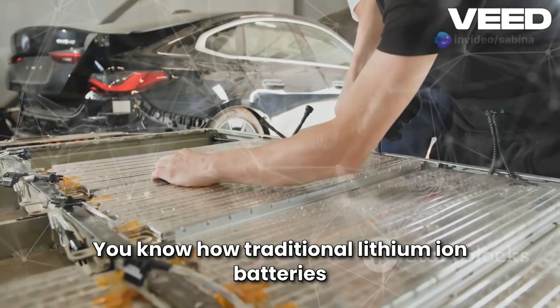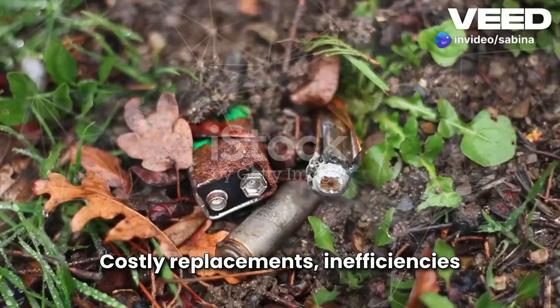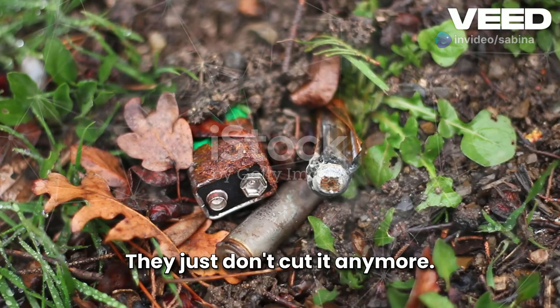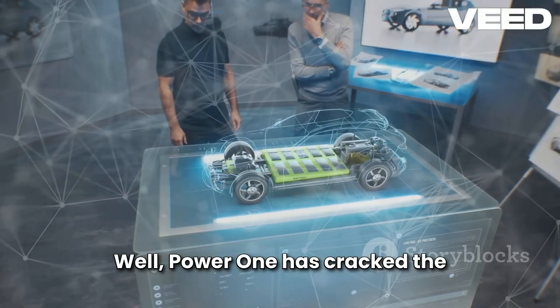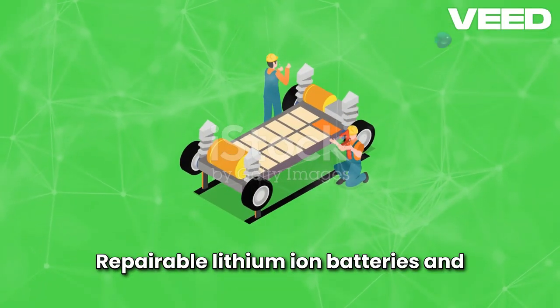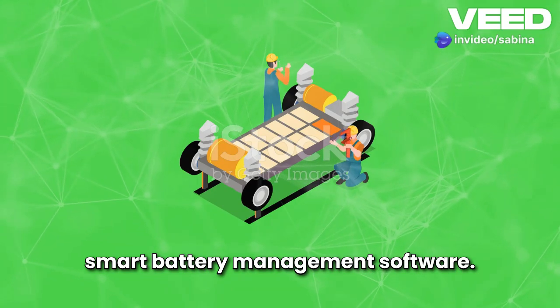You know how traditional lithium-ion batteries can be a bit of a headache? Costly replacements, inefficiencies and environmental concerns, they just don't cut it anymore. Well, Power One has cracked the code with two groundbreaking technologies, repairable lithium-ion batteries and smart battery management software.